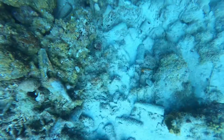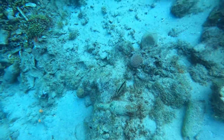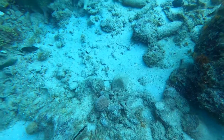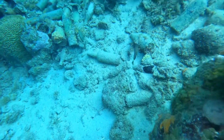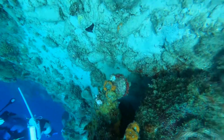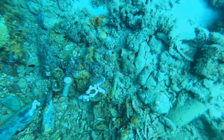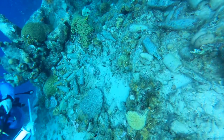Close on the screen here you can see an ocean surgeonfish getting a little close. Here again you can see two of them swimming together. Not sure if they were mates or if they were just simply happening to be in the same area at the same time. However, they were very friendly. They seemed pretty cool, so I decided to video them.